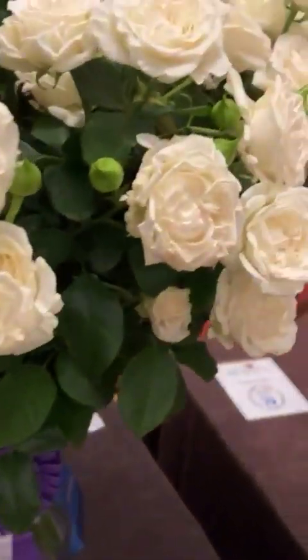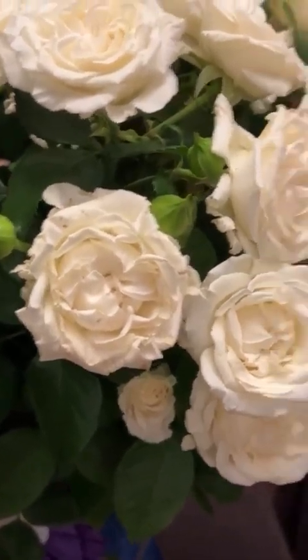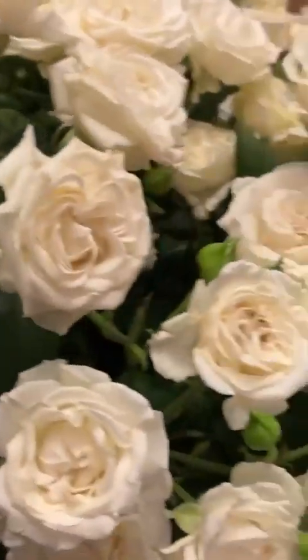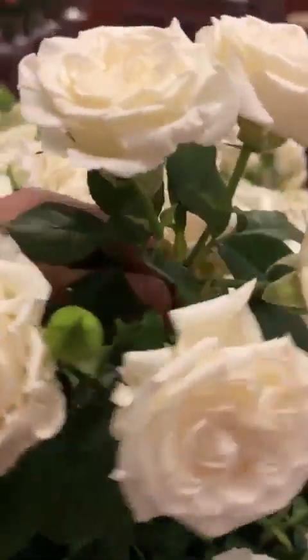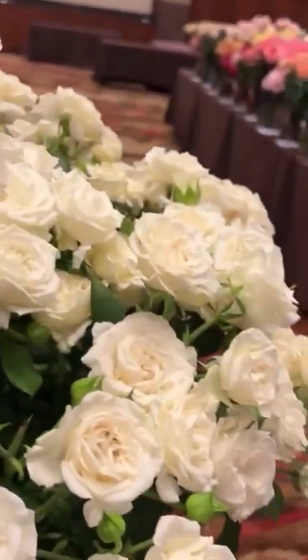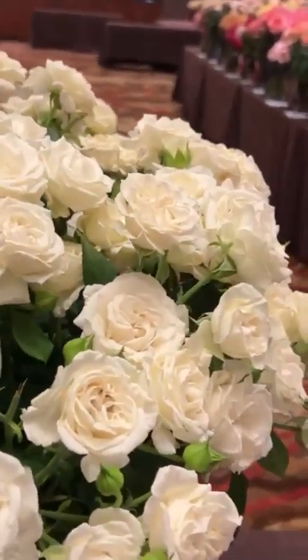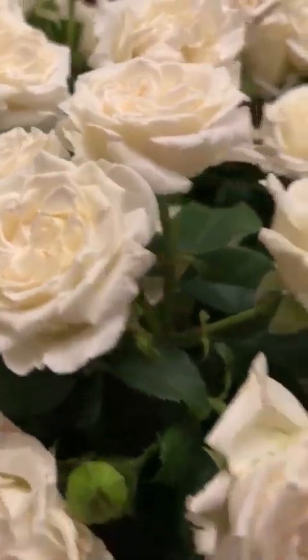So this is best in class again. It's called Bridal Veil, and it's a spray rose. And each stem has many roses on it. So this is a spray rose. It's got 6 blooms on that particular stem. So it's a very lush spray rose.